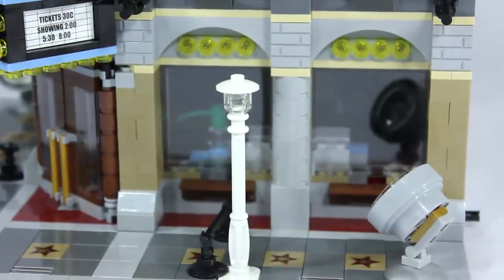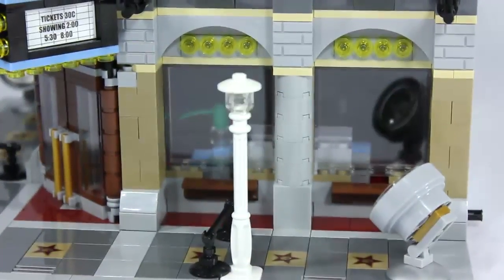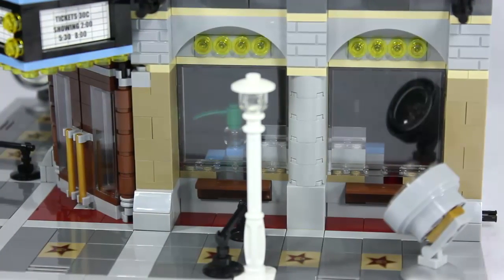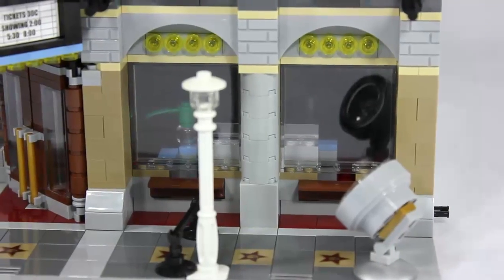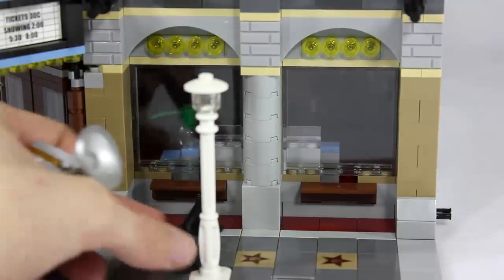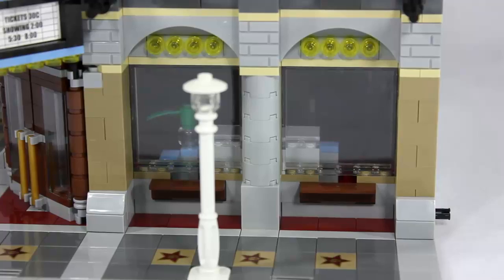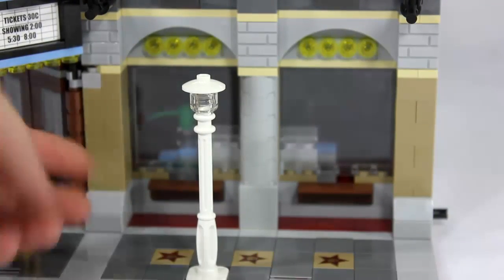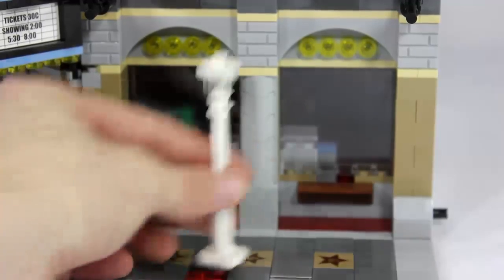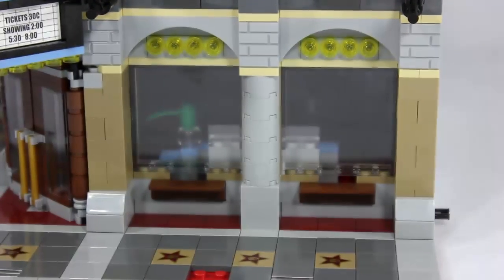Okay, so we have this other side here. Whoa. And this is where you actually pay for your tickets. So, I think that's all I can zoom in. Let's move some of the stuff. Every modular building there is, you get the slant post. That's just, I guess, what they do to make everything cohesive and match.